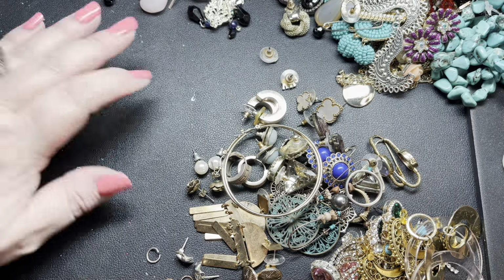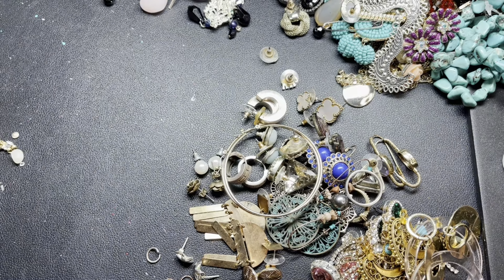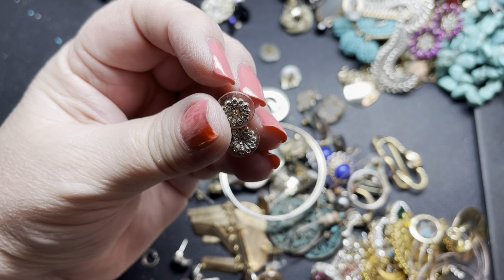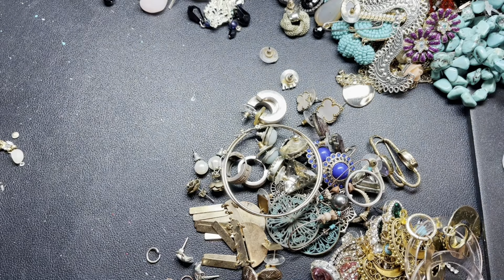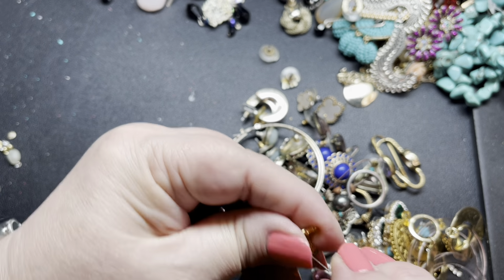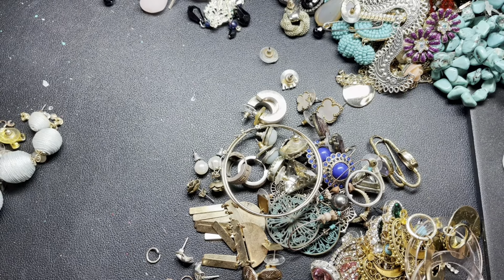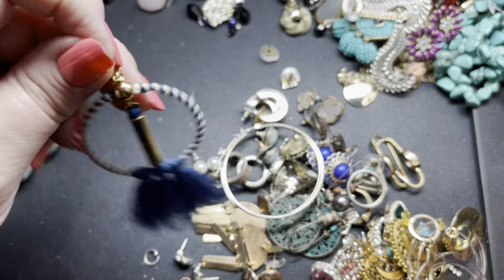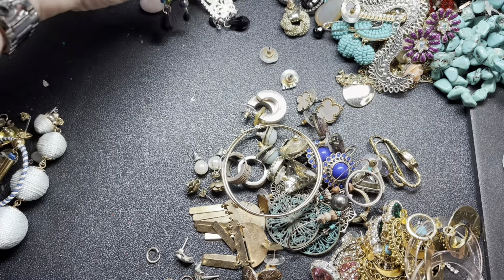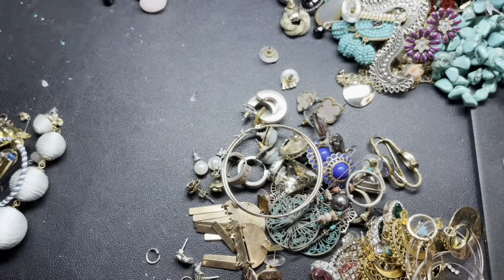And then we have this one with no mate. These cute ones are little daisies, but the little center rhinestone popped out. And there are some missing rhinestones here, so I'm going to put those with the bits and pieces. This one, let's see if it's signed. No signature on that one, so it's going in bits and pieces. This one is pretty, but no match. And I didn't see a name on that one, so bits and pieces. These two, we already have quite a few of those, and I'm putting these in bits and pieces.